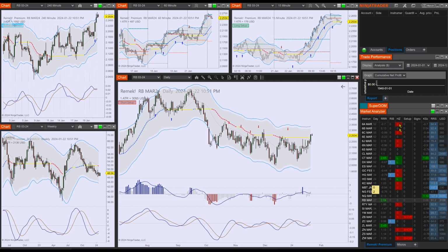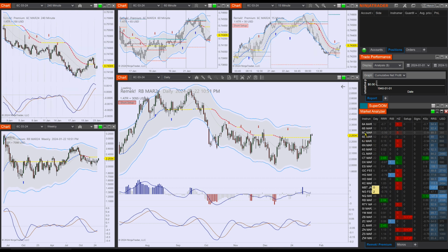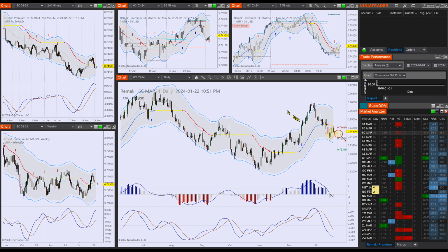Hot zone, as we know, the rule is for us that the first pullback in the hot zone is a potentially good one. Actually, not just potentially, but usually a good one. And as you can see on currencies, we have bearish hot zones. I'll just look at, let's say, the Canadian dollar. Bearish hot zone. If there's a bear flag in this zone, that bear flag must be taken seriously.